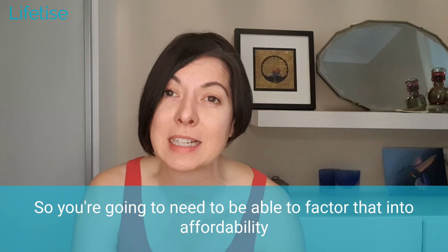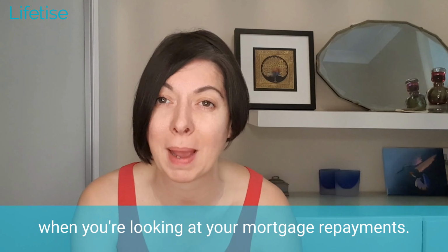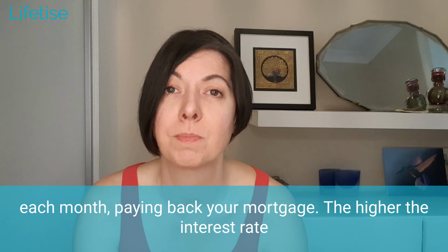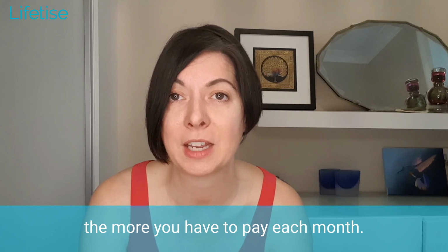So you're going to need to be able to factor that in to affordability when you're looking at your mortgage repayments. So the interest rate dictates how much money you're going to pay each month paying back your mortgage. And the higher the interest rate, the more you have to pay each month.